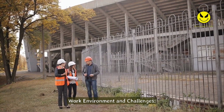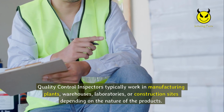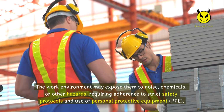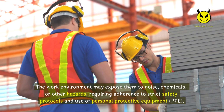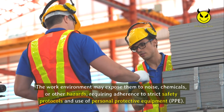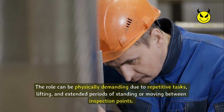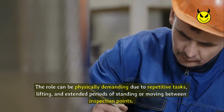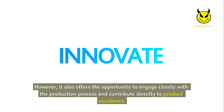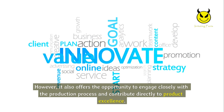Work environment and challenges. Quality control inspectors typically work in manufacturing plants, warehouses, laboratories, or construction sites depending on the nature of the products. The work environment may expose them to noise, chemicals, or other hazards, requiring adherence to strict safety protocols and use of personal protective equipment, PPE. The role can be physically demanding due to repetitive tasks, lifting, and extended periods of standing or moving between inspection points. However, it also offers the opportunity to engage closely with the production process and contribute directly to product excellence.